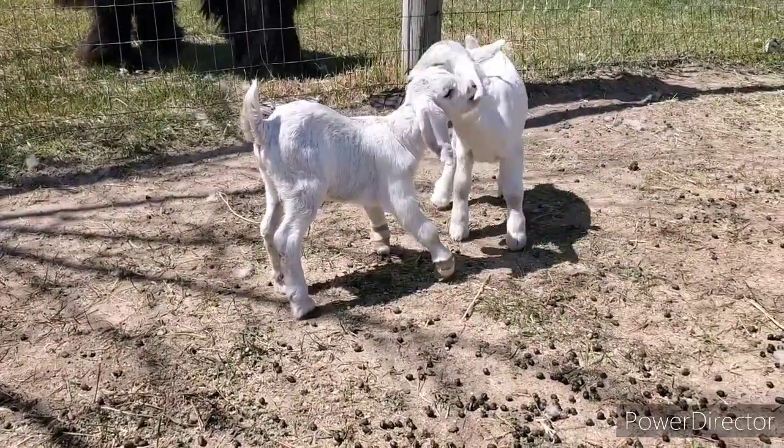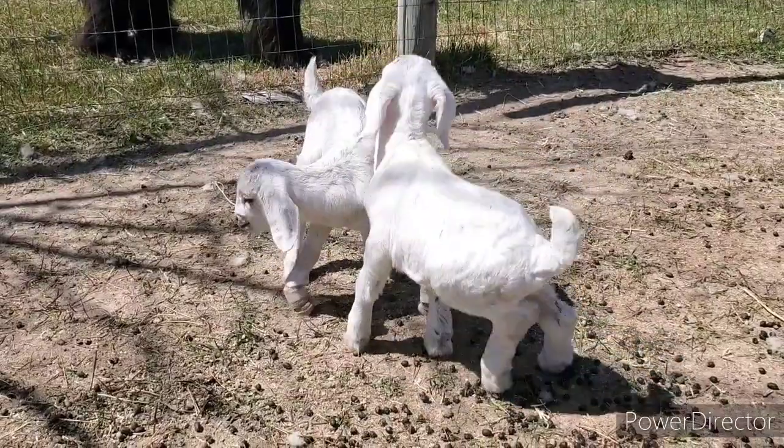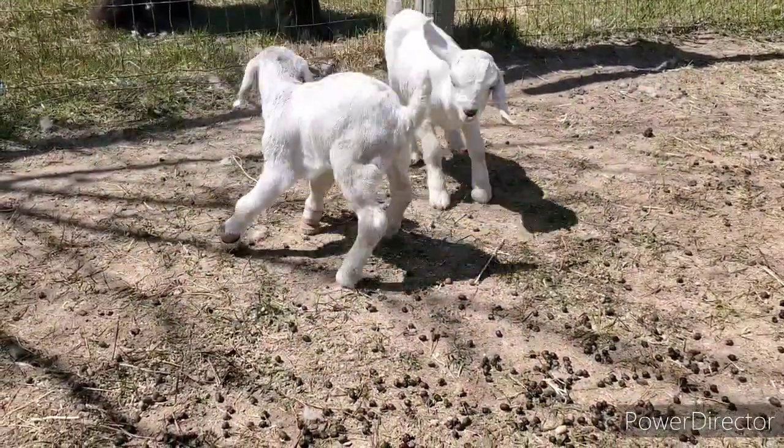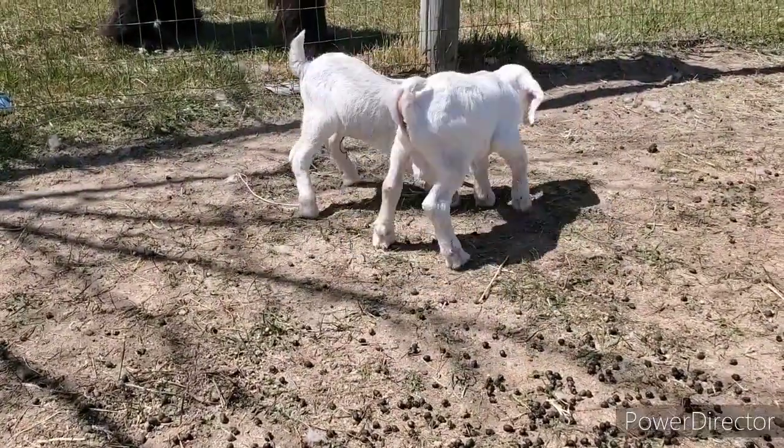These guys are only 2 days old at this point, so they're still working on finding their strength in their legs. They're still a little jelly, but they get a little bit of selenium after they're born, and that definitely helps build up that strength.